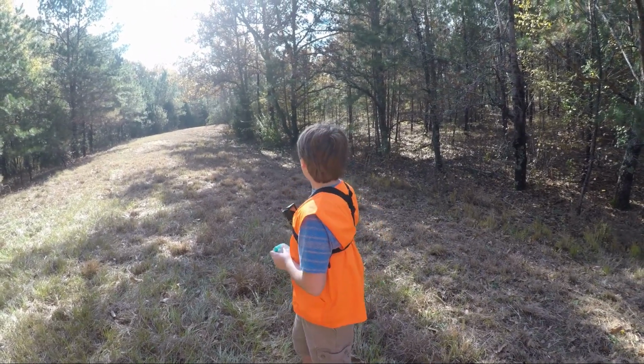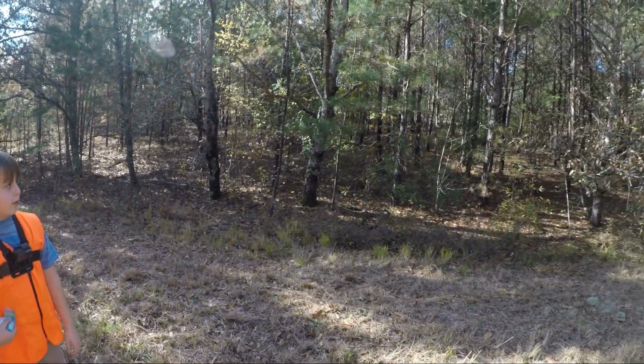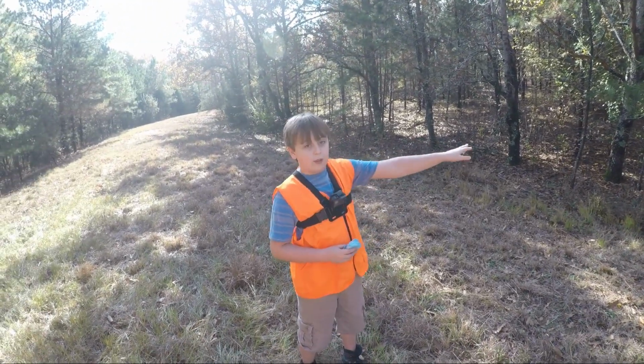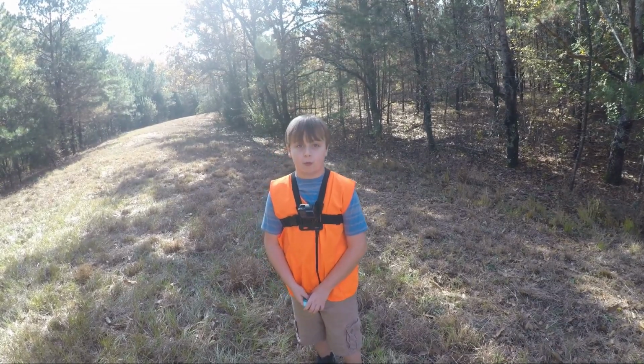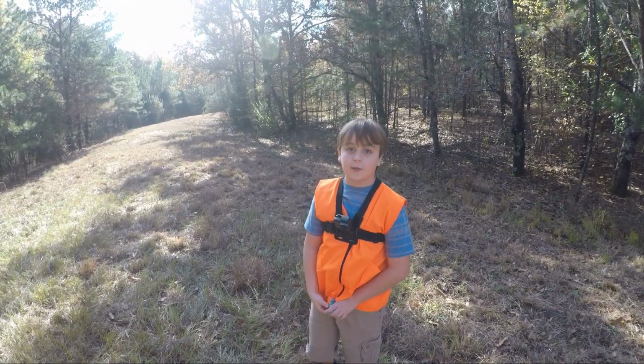So we're heading on the trail. It looks like right over here is the big field. Maybe we'll have a good chance to find some mammals or some snakes or something laying out in the field back in the sun, so maybe we can have a good day today since it's warmed up. So we're going to head on around here and let's see if we can find some cool creatures.